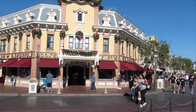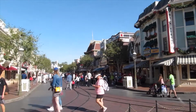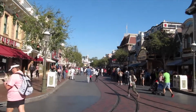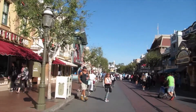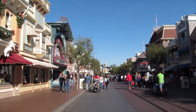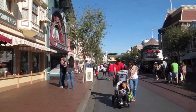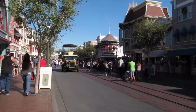So it looks like Christmas decorations are already up. It's really interesting because this thing is decked out with Halloween stuff. Halloween was what, 2 days ago? And there's already wreaths, ribbons, stuff up, and Snow White's castle is capped in snow looking things. Decorations have already been swapped out.